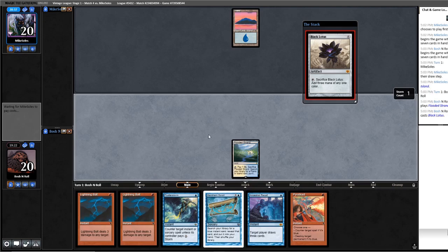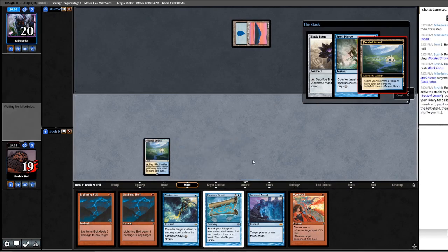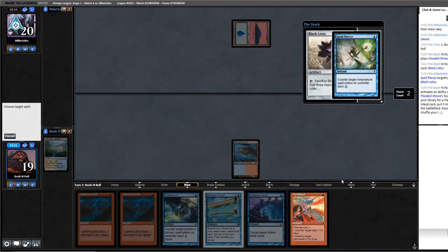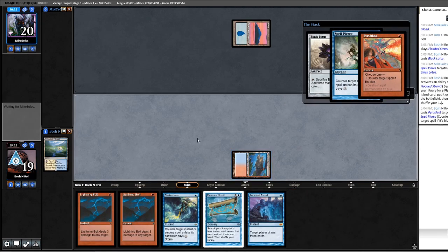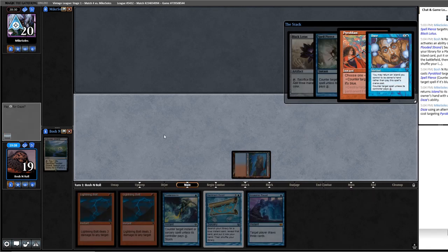See if they aggressively Spell Pierce me here. They did. I think that's a really good play, because the Black Lotus is probably going to jump above the Spell Pierce anyway. Let's get after it. Daze. Get wrecked. All right.